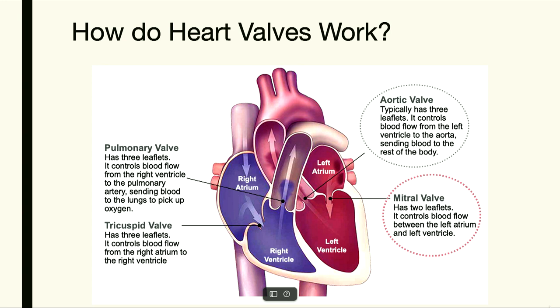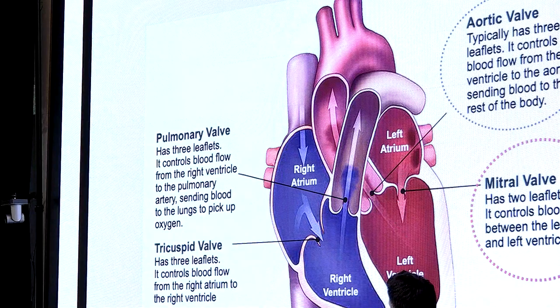The aortic valve opens to allow blood to leave the left ventricle and closes to prevent the blood from backflowing into the ventricle. Aortic stenosis, as he mentioned, is a failure of this valve to open correctly, causing the heart to work a lot harder, which the heart doesn't like to do. It can cause things such as heart failure, as he mentioned.